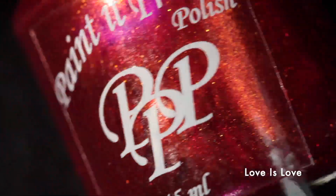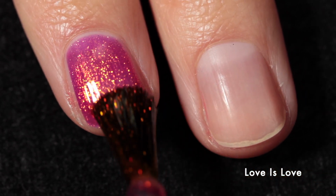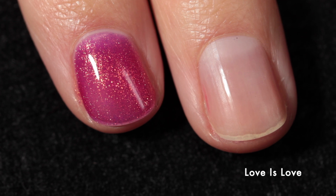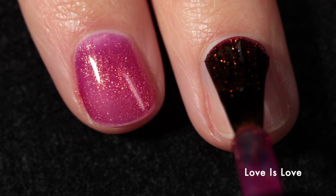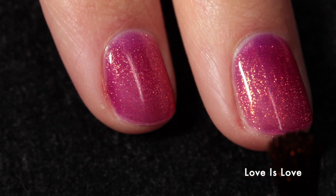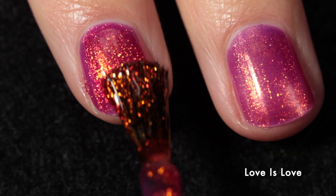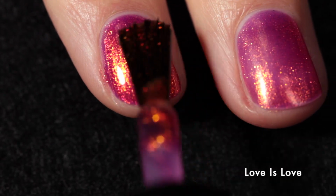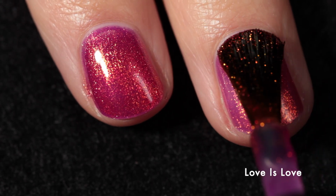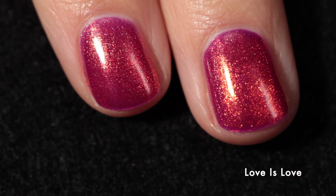Here we have Love is Love, and this one is described as a red with Golden Aurora shimmer. And this one I found to be absolutely stunning, and it was also really interesting building it up because the Aurora shimmer almost makes it look purpley at the edges, which is so interesting, but then it's also kind of magenta and red. It's just really beautiful and really interesting. So again, this one's pretty opaque. This one was the most opaque out of all of them, I would say. So I was happy with it in 2.